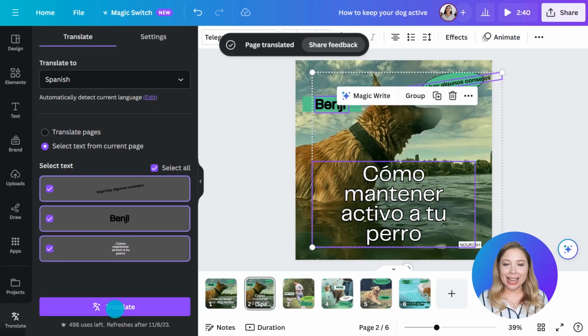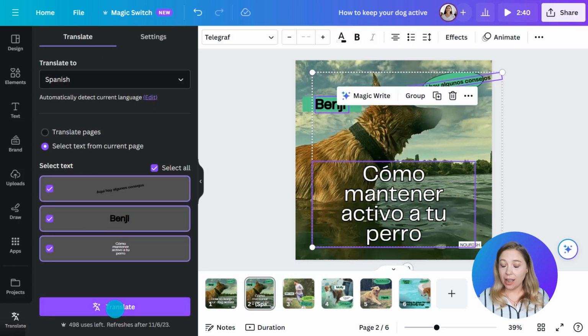How cool is that? So you could do that for, if you run a website or a social media page that has followers in 100 different languages, you could create this in 100 different languages. I think that is really, really cool.